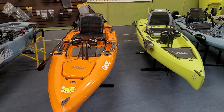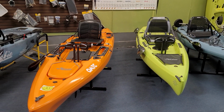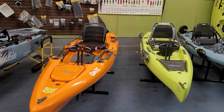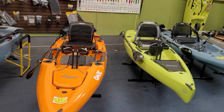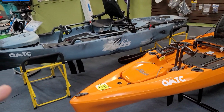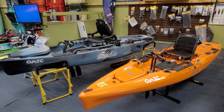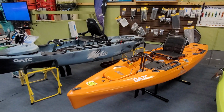I like both of these because they're not bad paddling boats either. If something happens with your drive, or if you're just in some narrow waterways where it's pretty shallow and you don't want your drive banging the bottom of the river, they both come with paddles. They're both designed to cut through the water really nicely. If you're familiar with Hobie's lineup, you can see the Pro Angler here. The Pro Angler is a bit of the beast in the lineup. That's going to be your open water, your lakes, offshore, and it's huge, but that serves a purpose.